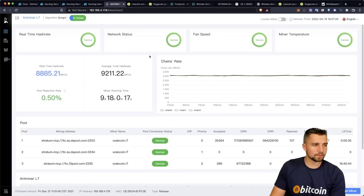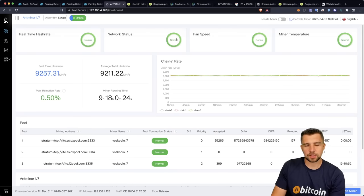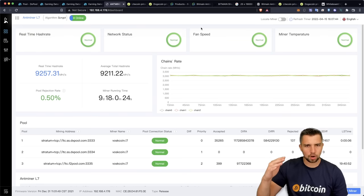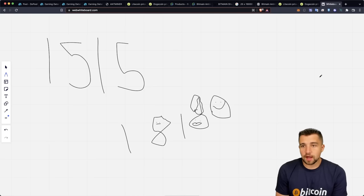You go to bed thinking you're making sweet passive income with your miners, just to wake up to find out that you're a loser, you let your family down, and all you did was burn electric all night. Didn't earn any crypto. So let's break down the numbers.